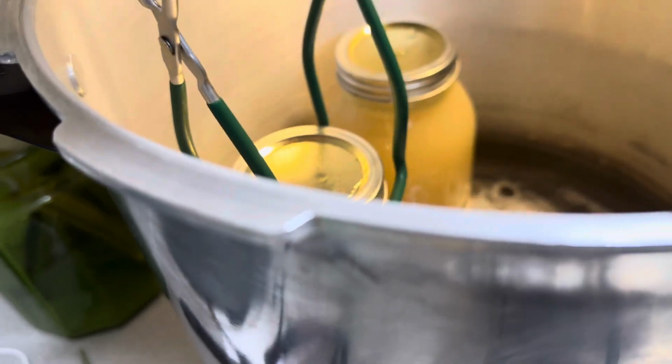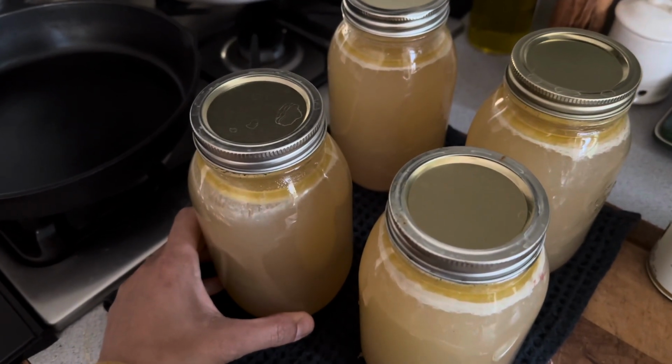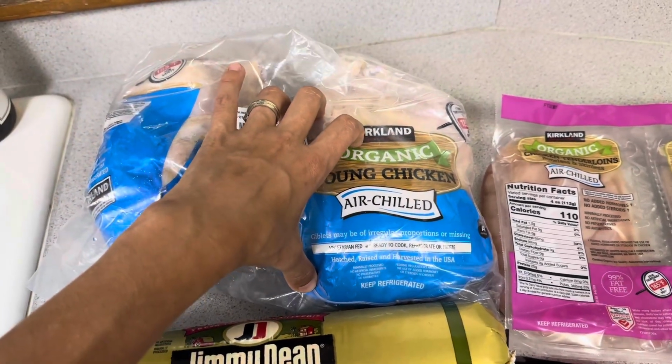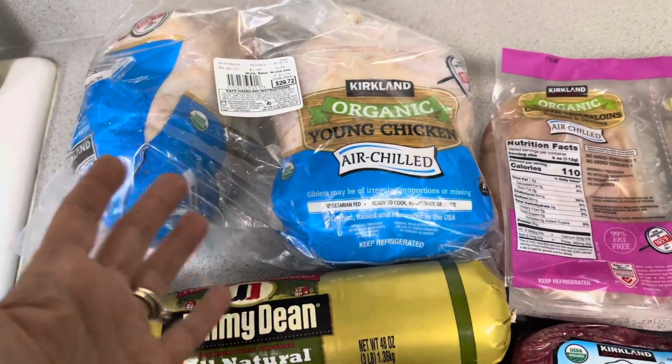And then I will make a broth with that and I will can that broth and put it on the shelf for another day. And then we use all the chicken meat either for the soups or the soup that I'm making, or we will use it for dinners and chicken salads and different things like that.